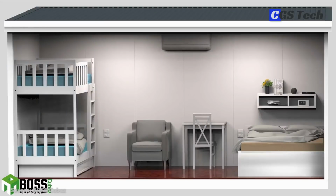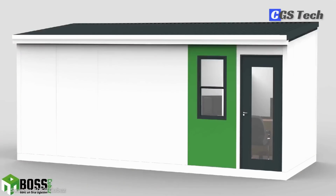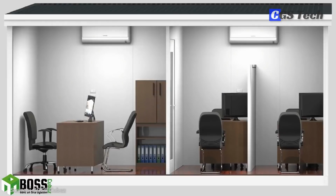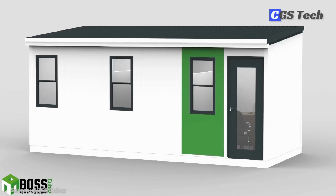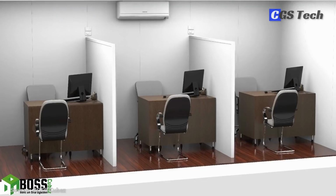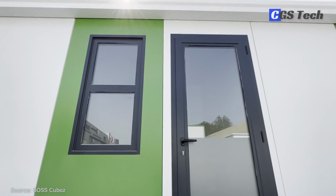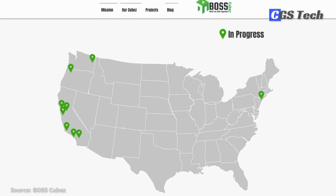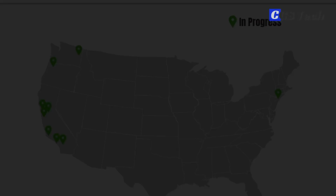With the strength of its parent company, Harwell Group, Boss Cubez has virtually unlimited production capacity to support all temporary or permanent housing projects. With low-cost manufacturing, worldwide shipping, and rapid assembly, the company is well positioned to help solve the homelessness crisis. The company is currently working on projects with several cities, including LA, San Francisco, and Santa Barbara, to roll out temporary tiny house communities.